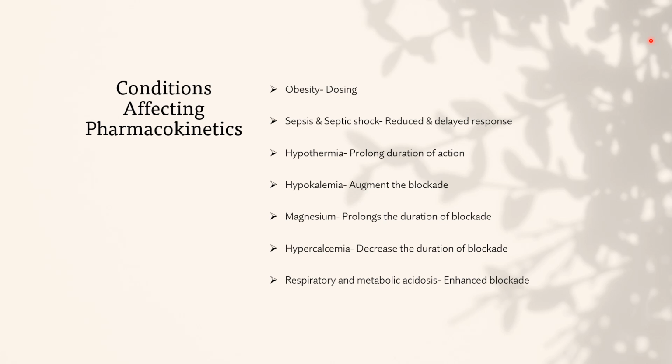Magnesium prolongs the duration of neuromuscular blockade. In contrast, hypercalcemia decreases the duration of neuromuscular blockade. The blockade effect of non-depolarizing agents may be enhanced by both respiratory and metabolic acidosis.